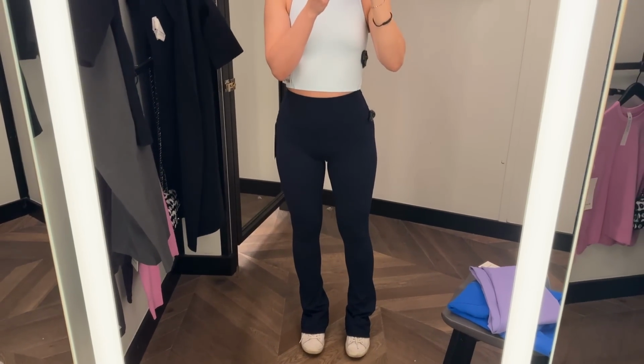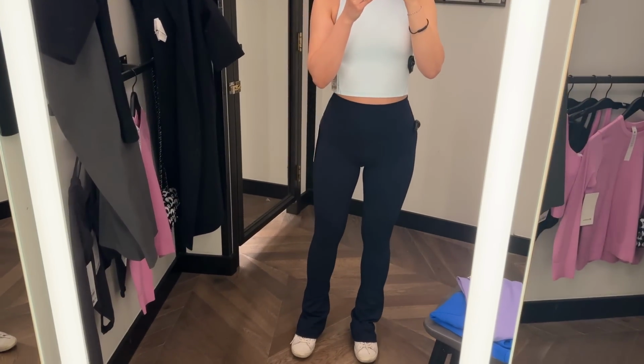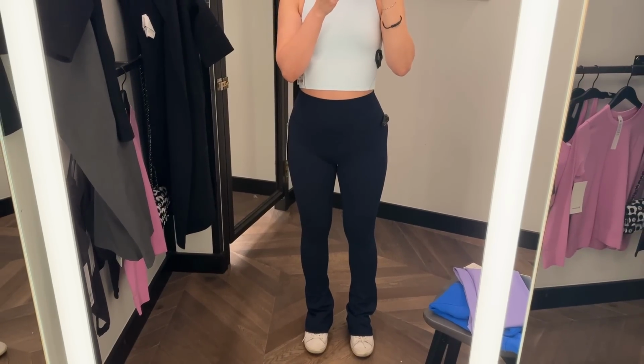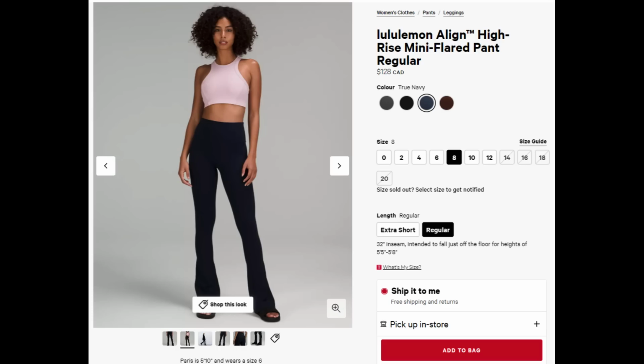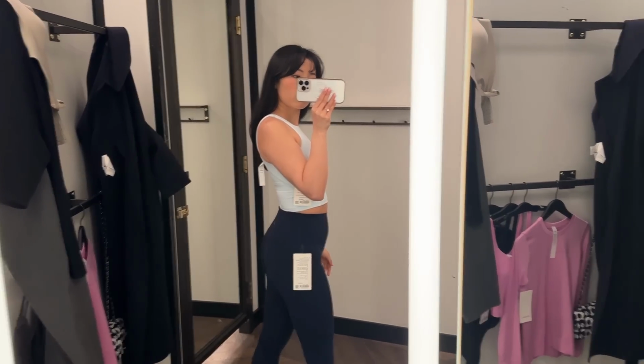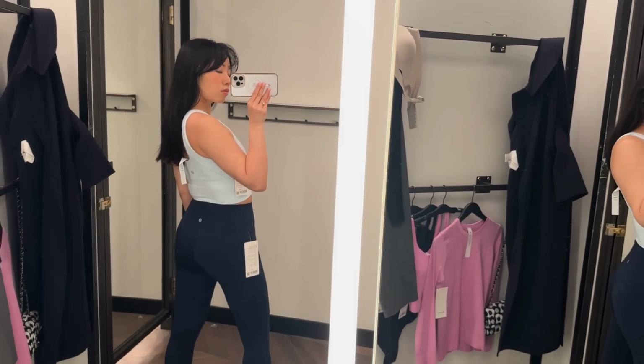And the flare leggings I think look so funny on me, because they're really tight through the mid-calf and then they flare, but they just look loose and kind of saggy. And I thought it's just because I had big calves or something, but it actually looks the same on the model. I will say the Aligns are really comfortable and they're really good for maybe lounging, but these are no way an endurance or performance legging.